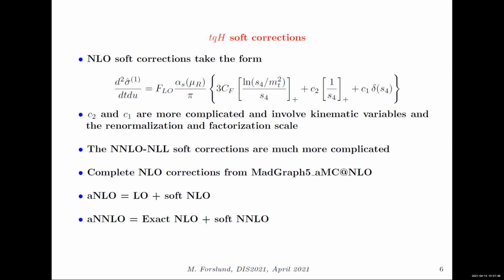So the explicit form of the corrections looks like this at NLO, where on the left side you have the differential partonic cross-section, where those are the Mandelstam variables I mentioned before. On the right-hand side, F leading order is the leading order differential cross-section. You have the strong coupling in front here. CF is, of course, the color factor. And then these are the plus distributions that I described before. C1 and C2 are much more complicated. They involve kinematic variables, various Mandelstams in terms of the different particles in the final state and initial state, as well as the renormalization and factorization scales. They enter into those coefficients. The soft anomalous dimensions enter into C2 here.